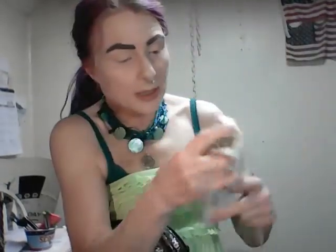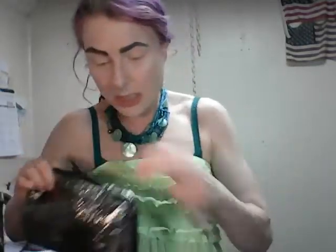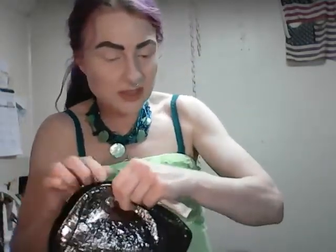So I have this stored with a concealer. I really don't want to dirty this dress. The only thing about colors like this, they really are tricky. It's so easy to get stained on them.